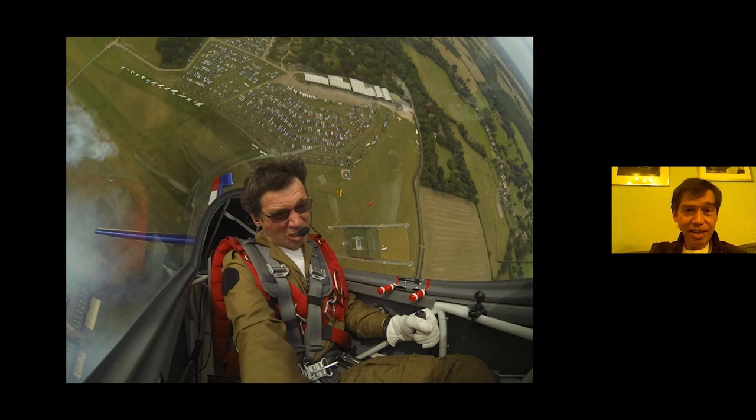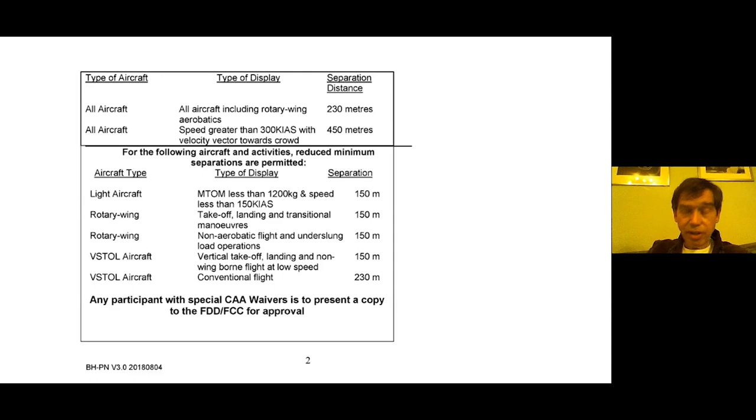This must be a tumble or some figure like that, a negative flick. So this is a case of trying to stay on the display line away from the crowd and positioning your figures appropriately to stay within the regulations, but to still present your display to best effect to the public. So there are a set of separation distances which we have to adhere to, which are different for the different classes of aircraft.